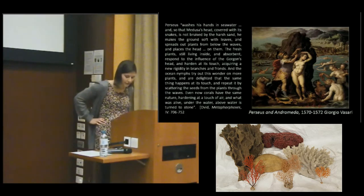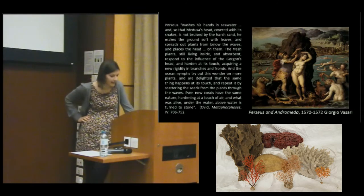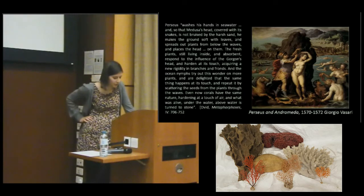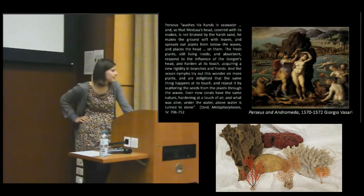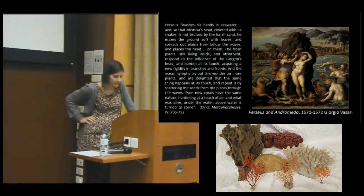And the ocean nymphs try out this wonder on more plants, and are delighted that the same thing happens at its touch, and repeat it by scattering the seeds from the plants through the waves. Even now, corals have the same nature, hardening at the touch of air, and what was alive under the water, above water, is turned to stone. And so this is the scene that you can see here depicted in Giorgio Vasari's painting.